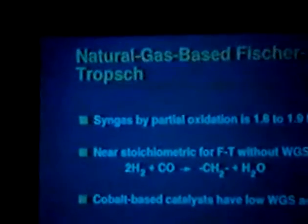Now we'll talk about natural gas-based Fischer-Tropsch, sort of a continuation of what you've been hearing. I don't have to go through it in great detail.